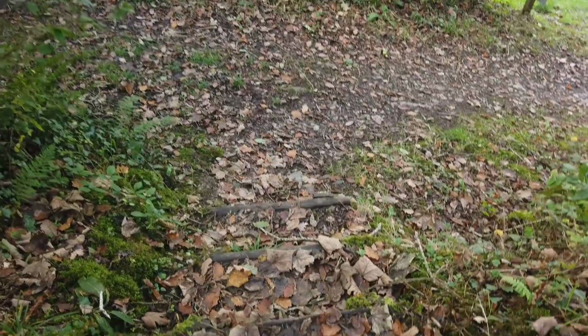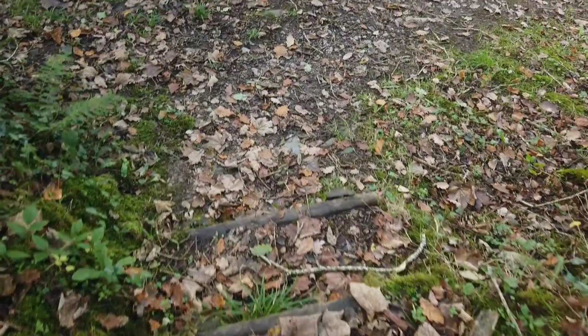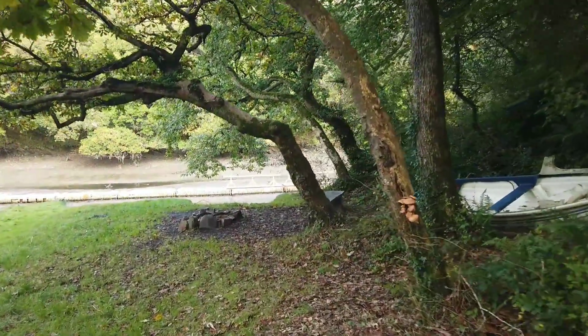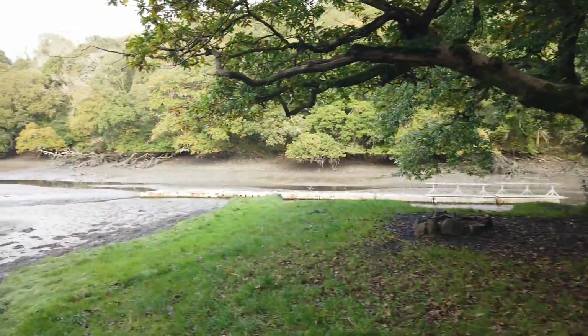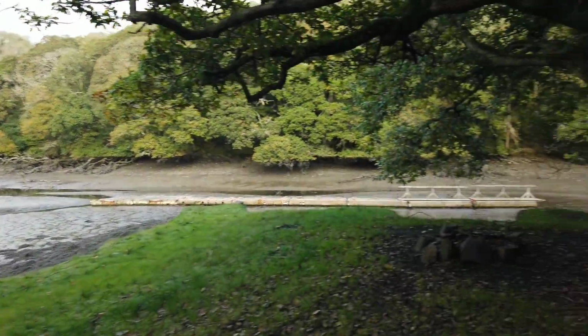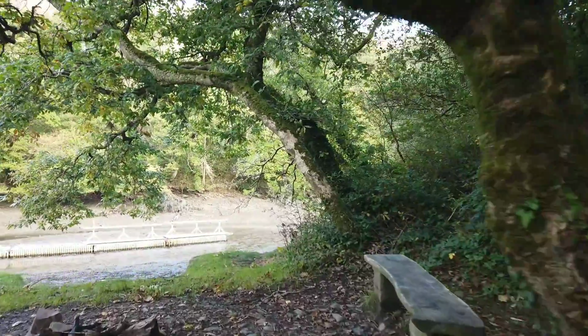Some nice steps. Can you see the steps? Not very clearly, eh? Alright. Okay. We're at our little area. So this area is called Wyvern Quay. There we are, folks. Mushrooms. I wouldn't dare touch them because I wouldn't know what's good and what's not.